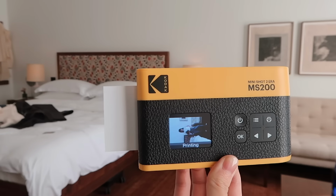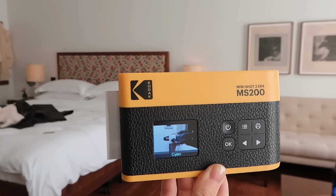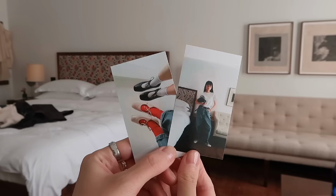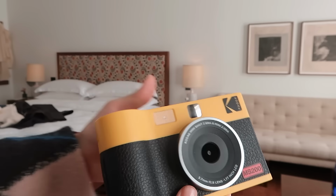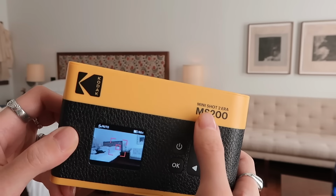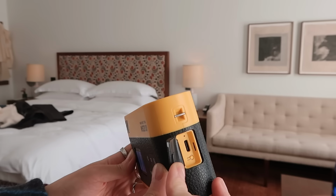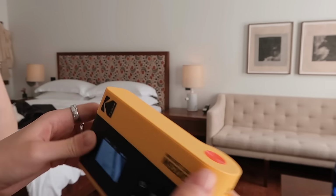Yellow. Now magenta. Cyan. Okay, laminating. Oh, ta-da! So yeah, if any of you cuties are interested, it's a Kodak MiniShot 2 Era MS200. You don't need an extra battery, just charge it here on your computer or whatever. Crazy!